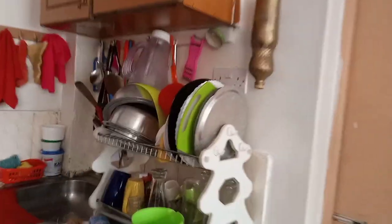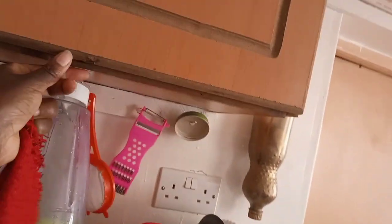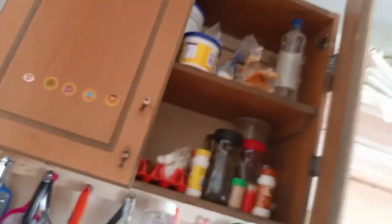So guys, I'll be starting with my kitchen. This is my kitchen area. Look, this is where I put my shopping. This is the cabinet where I put my shopping. I have curry and all those things, you know. This is where I put them.